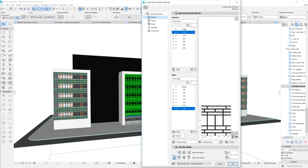And the first row and the row right here, select all these panels and change them to dark green. Now select the ones right here, and the bottom row, and change it to light green. Now all the others, select them, change them to glass. And now this one right here, change it to window.